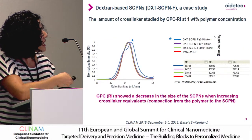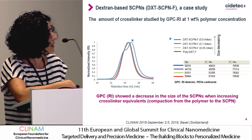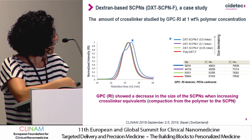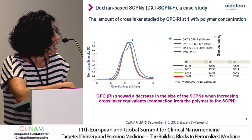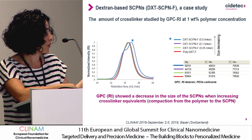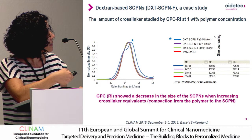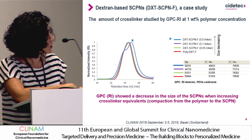Then we studied the influence of the amount of cross-linker on the size of the particles by GPC refractive index. This technique showed a decrease in the size of the particles, because retention time increased when increasing the cross-linker equivalent. That was an indication of the compaction of the polymer into the particle.